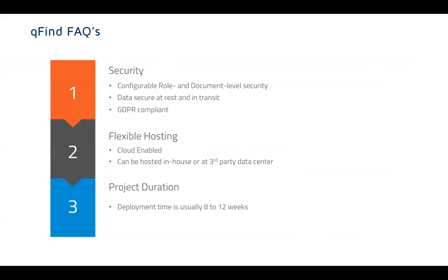And it really depends upon how much customization you want to do. If you're going with something that already comes out of the box, like the look and feel that you already saw, then it's very, very fast. You connect to all the document repositories and are done with it in about 8 weeks.